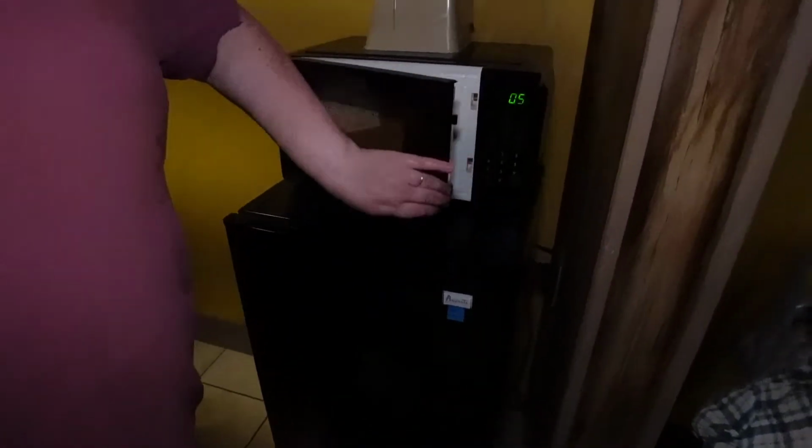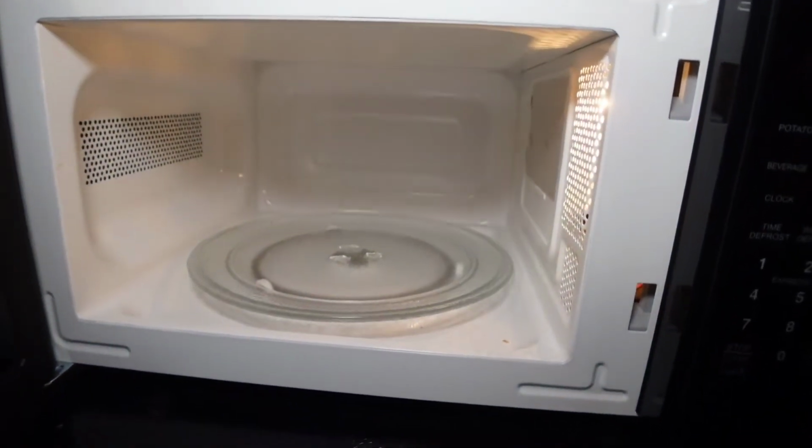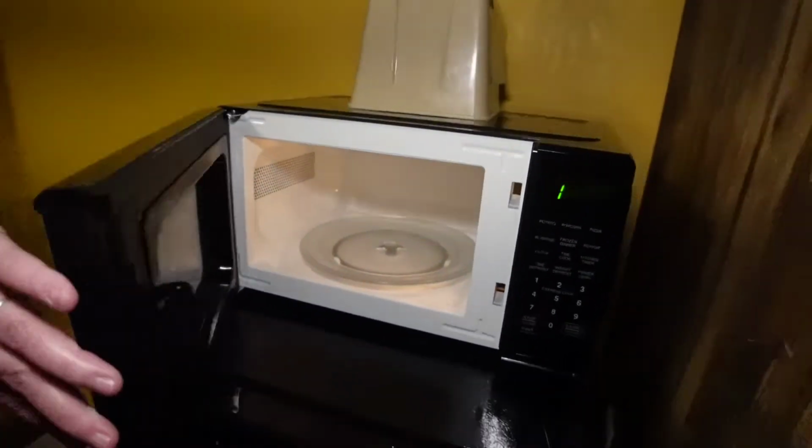But we have a microwave. We have a small fridge. How's the microwave look? Not too bad. Yeah, it's not too bad at all. And we got an ice bucket with some cups and a bag in the bucket. All right. We won't use that. Probably not.